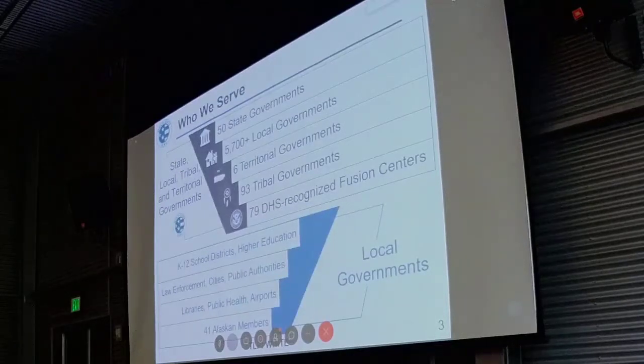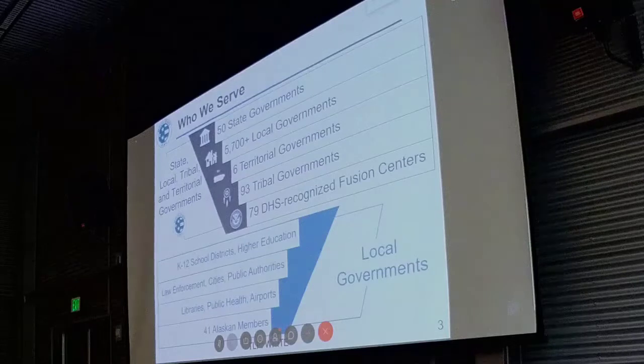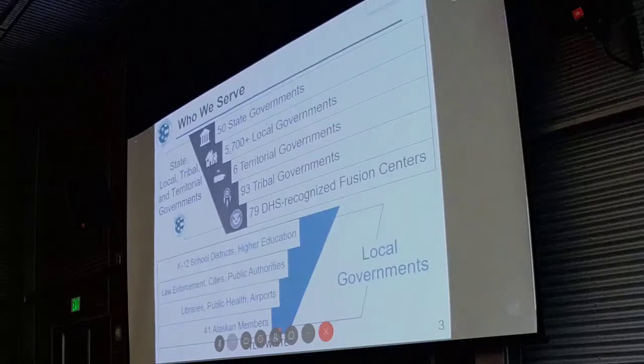Right now, we're already working with all 50 states and 6 territories. We consider DC a territory, in case anybody's checking my map. We're working with 93 tribes across the United States and 79 DHS recognized fusion centers. For those on the call who may not be aware, a fusion center is a center where all levels of law enforcement, from your local PD all the way up to the FBI and some other three-letter agencies, get together and share information on physical threats as well as cyber threats within their state. We are working with them very heavily on sharing information. But the number I really want to key in on is the 5,700 local governments. It's actually more than that. So what is a local government? That's basically any municipality, counties, cities.